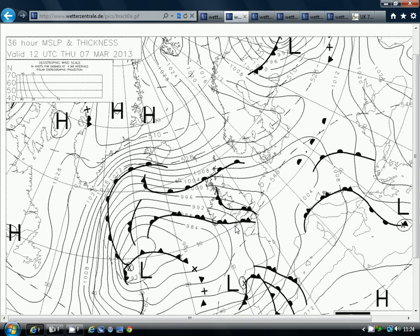Now, we've still got these weather fronts across the country through the course of tomorrow. This one coming into the southwest will be quite active. These other ones are probably generally quite weak features, but still enough to produce a lot of cloud across the country, with very limited brightness through tomorrow. Generally, it's quite a cloudy day, and there'll be light rain or drizzle almost anywhere, maybe some heavier rain in places. Difficult to say where that's going to be, but probably more particularly over high ground.